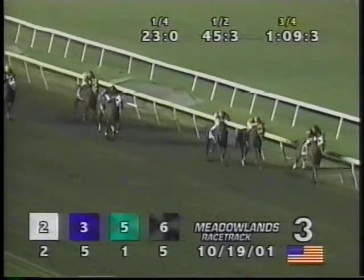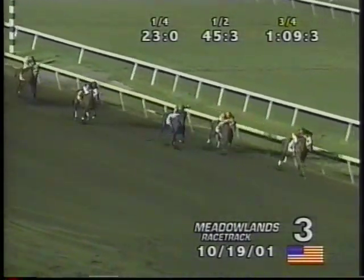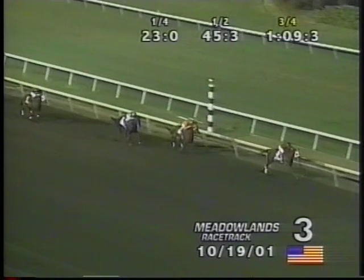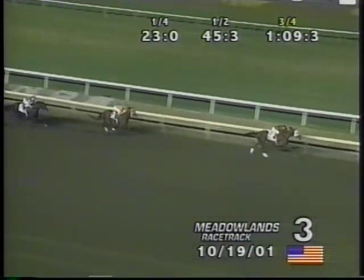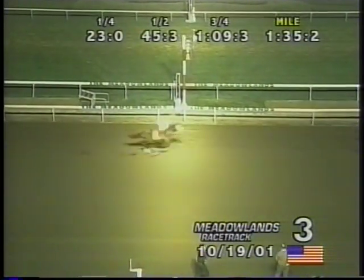Down the stretch they come. Talks Cheap, brave on the front end, in front by 2 with Chucky Lopez aboard. Runs Past Him, not able to close the gap, and Rizet will finish third. Here's the finish. Talks Cheap by 3 1/2. Runs Past Him second, Rizet third.